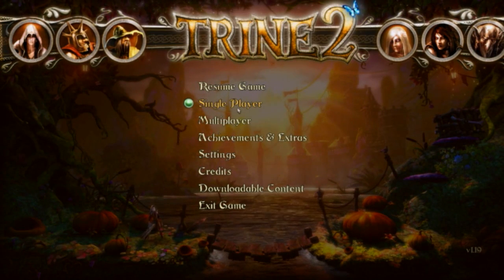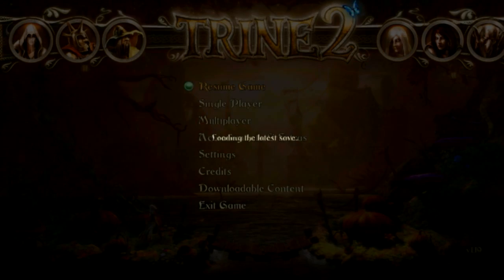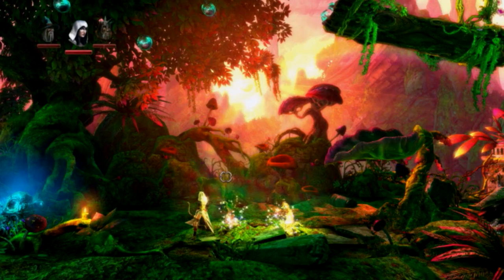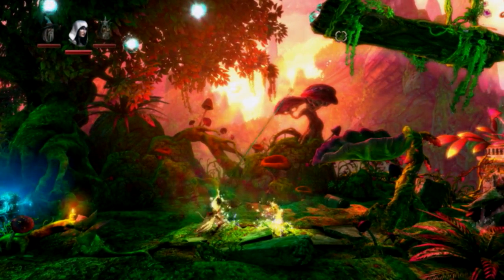So it's resuming from another platform. Yeah, from Steam Cloud. It's pulling down, so they've got Steam Cloud integration right there, so I can resume my Trine game. Now, Trine is one of these games where you play multiple characters. You play either an archer, a female archer, or you can play a wizard.